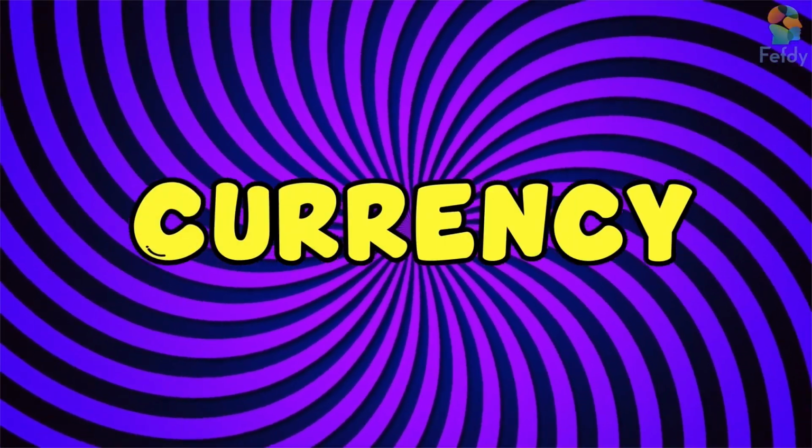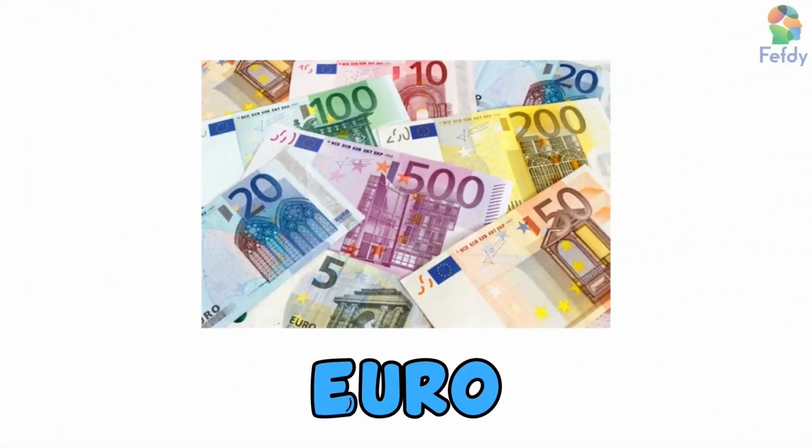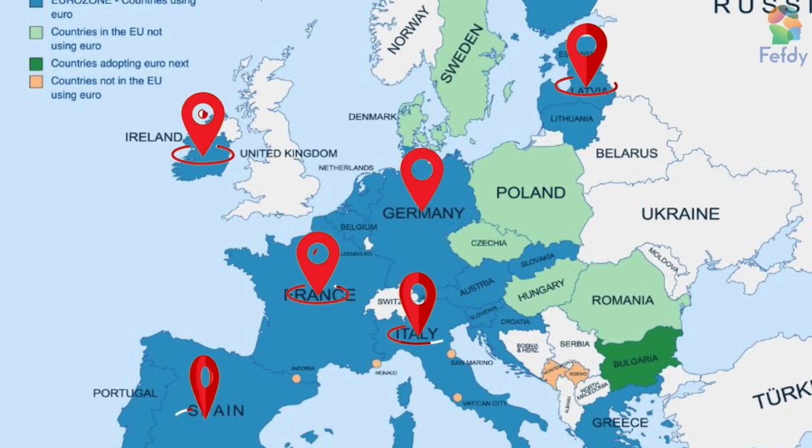Currency. The currency used in Netherlands is the euro. It's the same money used in many other countries in Europe.